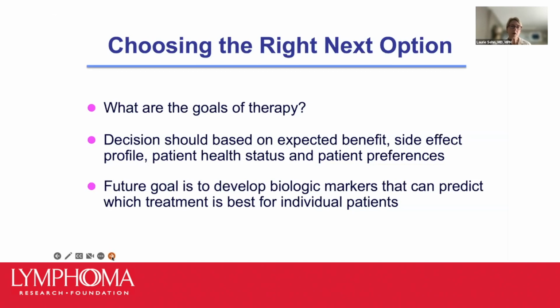Others might involve going to the clinic fairly frequently to get an IV infusion. And the good news is we now have options, and all of these things can be weighed in an individual person to decide what might be the next treatment to use.